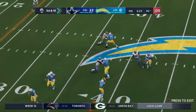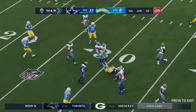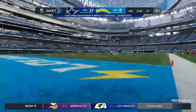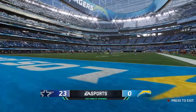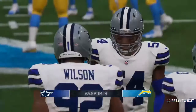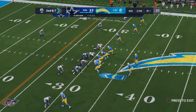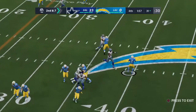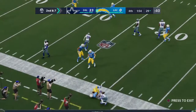Now Stick. He'll try and set up the screen. It's complete. A pickup of about 3 yards as he's taken down at the 31. Snap will come from the 31 on 2nd and 7. Just 2 minutes remaining here in the fourth quarter of what has been a one-sided affair. So it's Charger football as we welcome you back from the 2-minute warning. They're looking at second down now as they search for a consolation score.